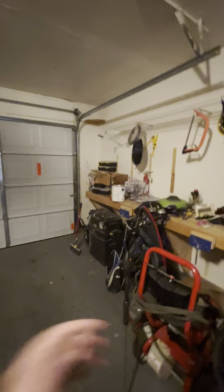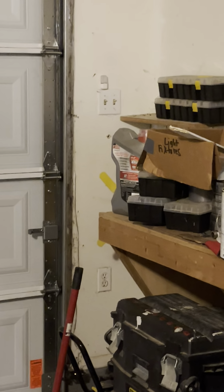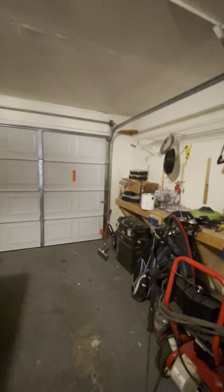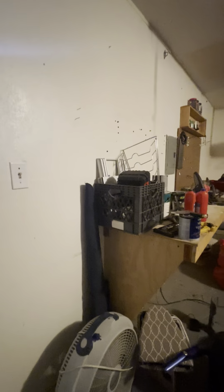But definitely, oh, there is one right there. It's been right there. So you got 2 outlets in here, at least. And there could be more. I'm just not 100% sure where they are. So I'm not going to go moving their stuff around. But at least there's 2. So that's nice.